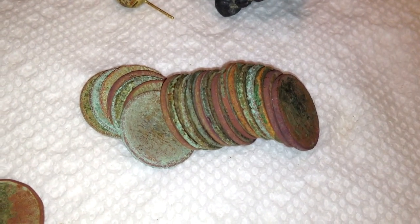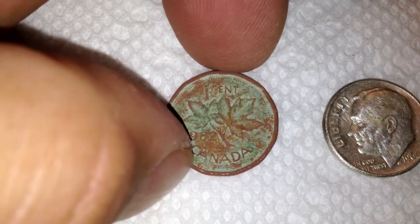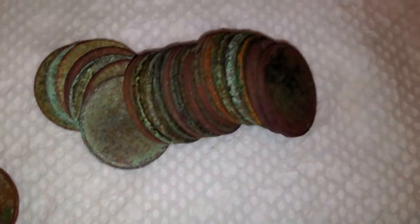Overall, I ended up with 21 different wheat pennies, and I haven't even cleaned them up to look at the years. I just kind of wiped them down. Got one Canadian penny, 1982. Kind of a neat find.